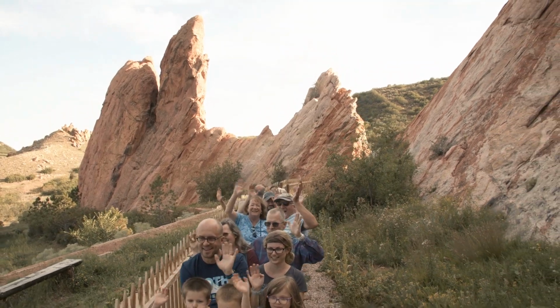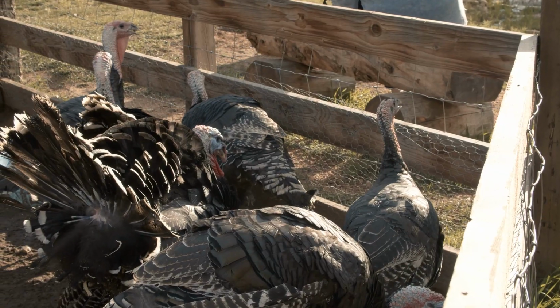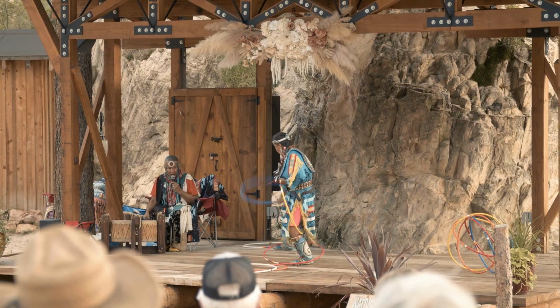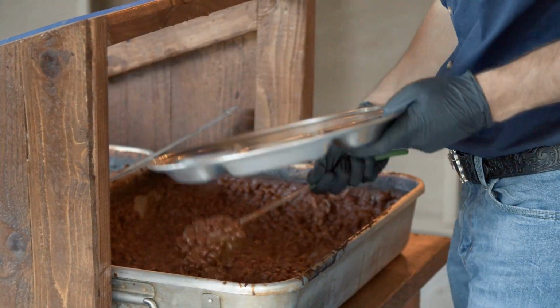This is a place that you would come to be in the Colorado, beautiful outdoor nature with all kinds of activities. Our food is incredible, whether it's our 12-ounce Kansas City bone-in strip steaks that we've been doing since 1953, or whether it's our smoked brisket, smoked turkey, and all the Western trimmings.